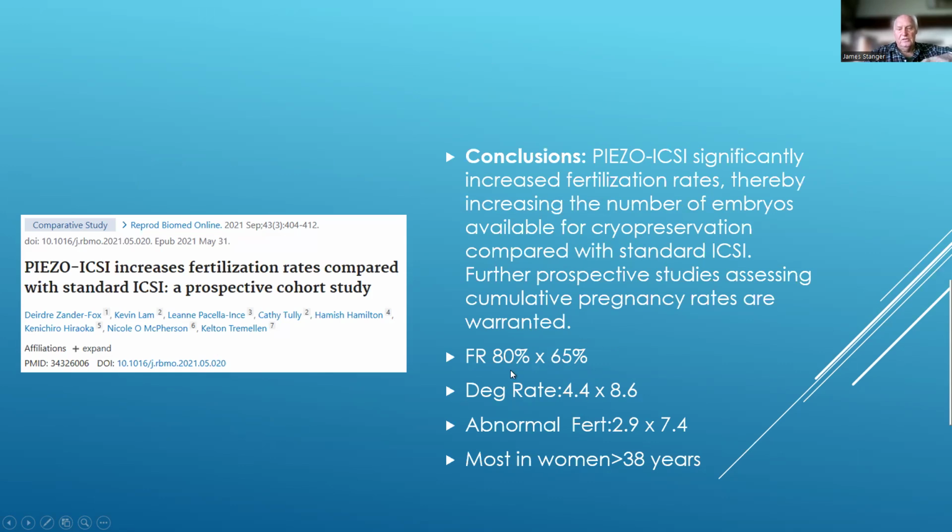In their case, they showed the fertilization was high, 80% compared to 65%. The degeneration rate was down to 4.4% from 8%, which to me is incredibly high. That tells you there's an operator error here, some operator impact there. Abnormal fertilization went down from 7% to 2%, once again suggesting the ICSI technique itself may be partially responsible for all the abnormal fertilizations. And incidentally, there have been some publications recently suggesting a lot of abnormal fertilizations are in fact euploid, and it may well be that the abnormal fertilization is a technical issue, a technical product of ICSI, rather than some abnormal aspect of the fertilization.